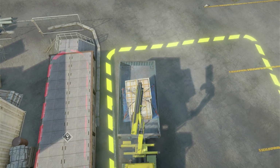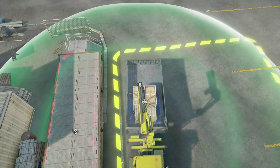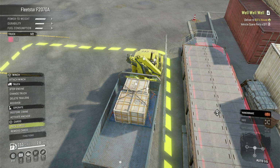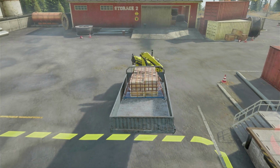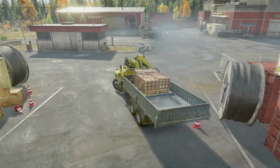Get this positioned nicely in the bed there. Beautiful stuff. That is good. Restore the crane, pack the cargo. So we do have a full tank of fuel. We don't need to worry about fuel, at least for the time being.